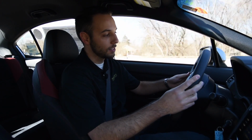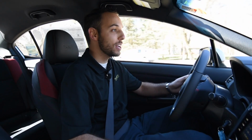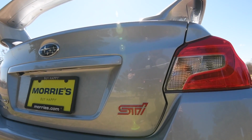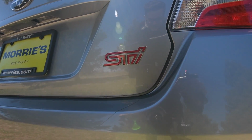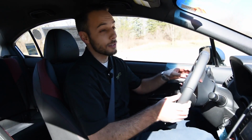I'm at 2,000 RPMs, I put my foot down, and I have no problem with that 305 horsepower. Now the RS does make 350 horsepower, which is a little bit more, and you do notice that. But with the symmetrical all-wheel drive and the torque you do get, it's a fun car to drive, and that's why they haven't made a ton of changes to this car. There are some updates coming for the 2018 model, but this is proven.